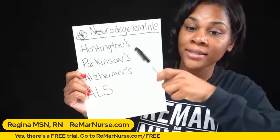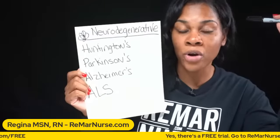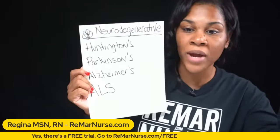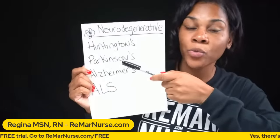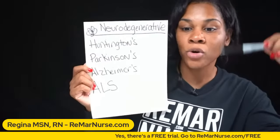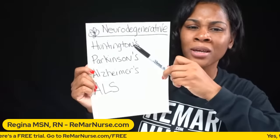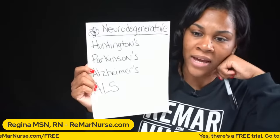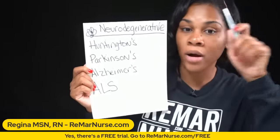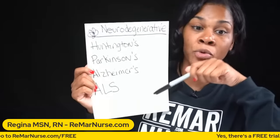So Huntington's disease, from what we learned about it, we know that it is affecting parts of the brain. These parts of the brain control voluntary movements, right? Parkinson's disease, we also know is affecting parts of the brain, controlling the voluntary movements. Alzheimer's, we know this is also neurodegenerative, affecting parts of the brain, right? ALS, yes, Lou Gehrig's, definitely, is affecting involuntary movements. All right.